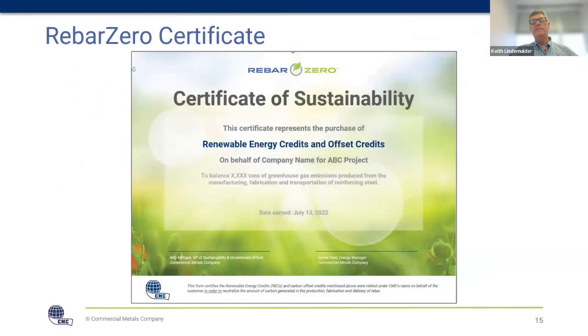At the completion of the project, a certificate will be issued to directly document the greenhouse gas emission savings for this project. In addition, any extra documentation, including calculation details or background information on RECs or offsets, can be provided as needed.